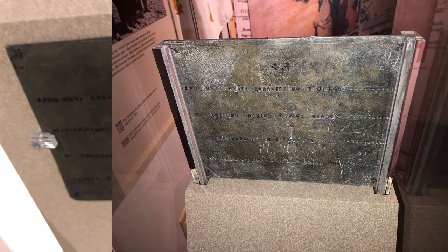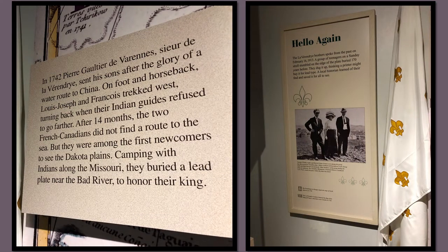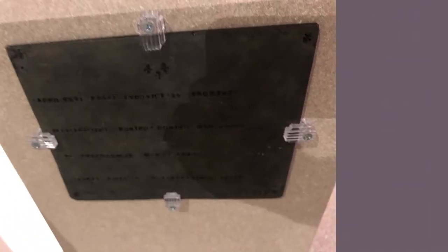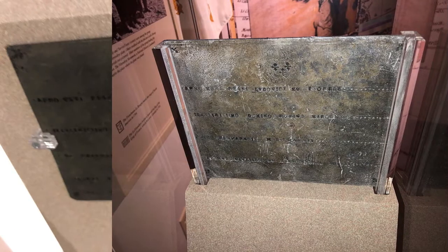The sign in the museum says in 1742, Pierre Gaultier de Varennes, Sieur de la Verendrye, sent his sons after the glory of a water route to China, on foot and on horseback. Louis Joseph and Francois trekked west, turning back when their Indian guides refused to go farther. After 14 months, the two French Canadians did not find a route to the sea, but they were among the first newcomers to see the Dakota Plains. Camping with Indians along the Missouri, they buried a lead plate near the Bad River to honor their king.